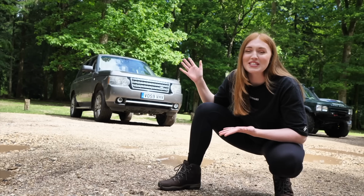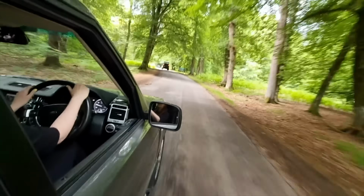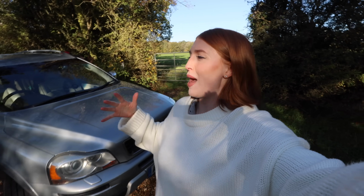Comparing that to my previous family car, which was a 2010 Range Rover L322, I have to say, they're so different in so many ways, even though they kind of do the same job. So in this video, I wanted to compare the two. Perhaps you're in the market for one or the other and you're deciding on which one to go for.